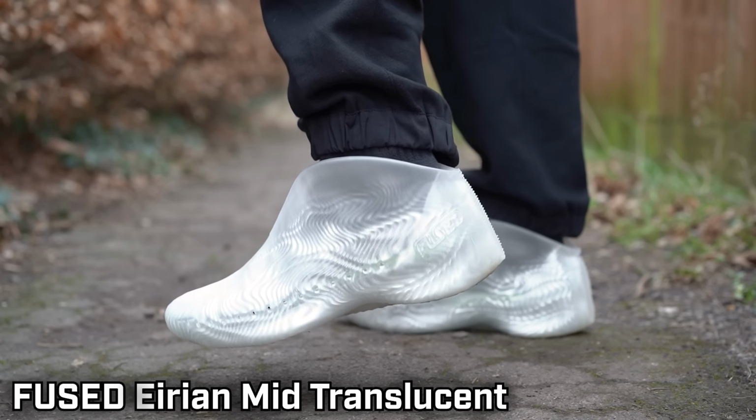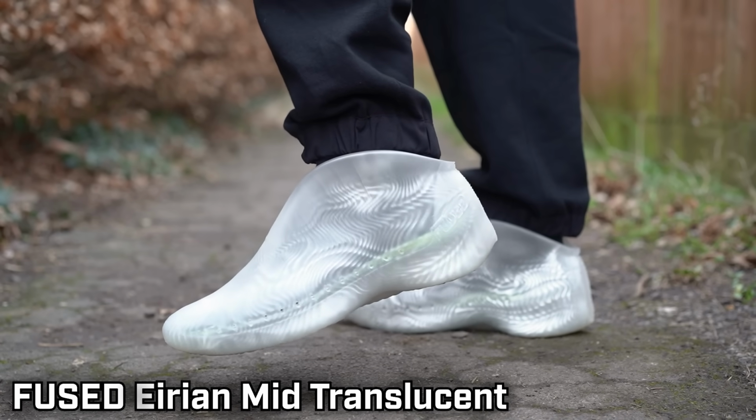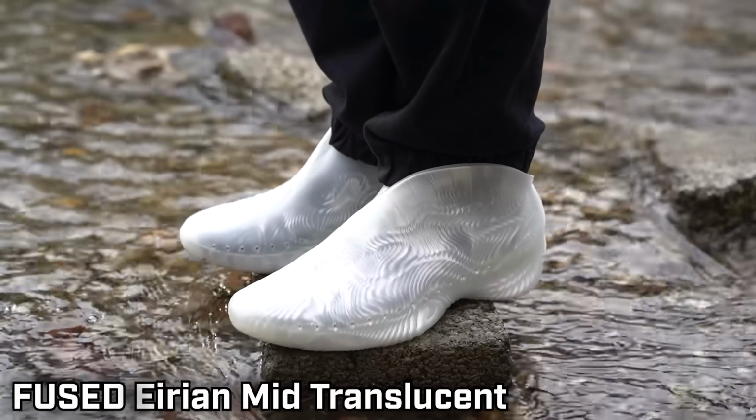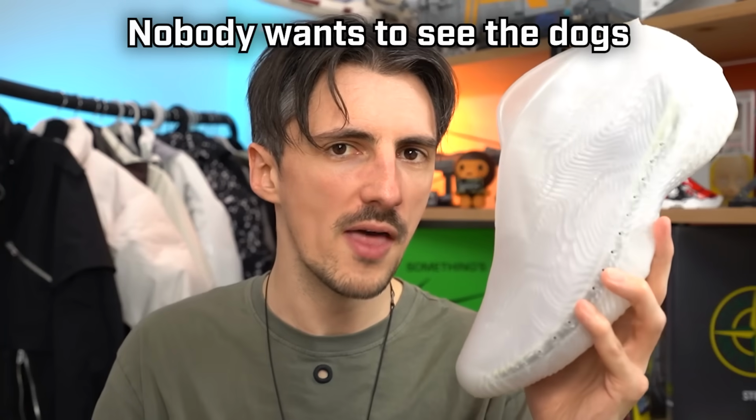And Fused definitely do that with the Arian Mid Translucent. You can see there's a lot that makes these pretty unusual. Most obviously the translucent material that's almost glassy and shows your socks through. Do not wear these without socks. That's just gross. So it's like free customization depending on what color socks you wear with them.